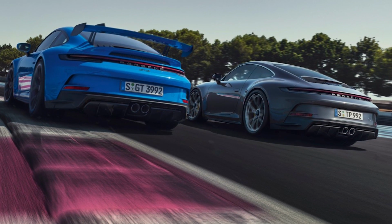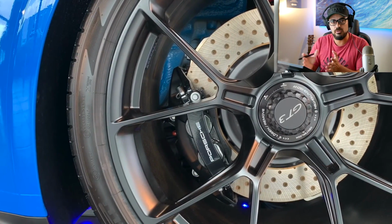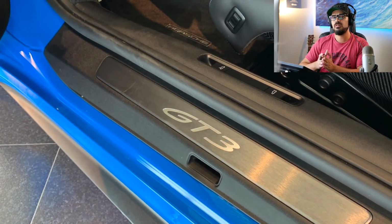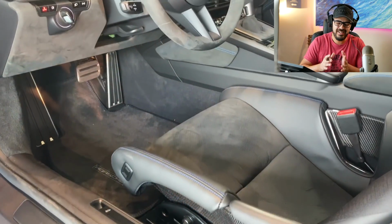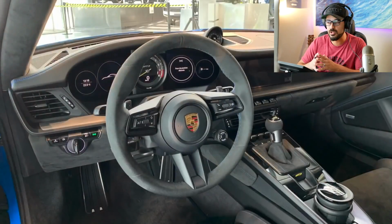Both these cars, the GT3 Touring and the standard, 0 to 62 miles per hour, 0 to 100 kilometers per hour, is made in just 2.7 seconds with a top speed of 200, or 199 miles per hour, which is around 320 kilometers per hour.